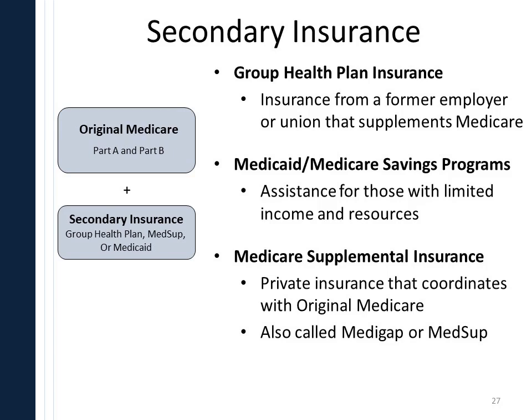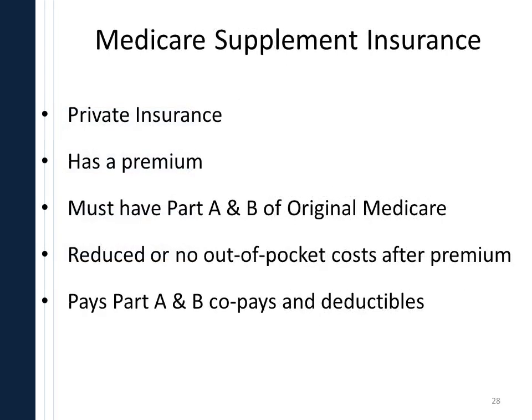And then finally, you could have what's called Medicare supplemental insurance. This is private insurance plans that coordinates with the original Medicare program, paying in whole or in part the co-pays and deductibles with original Medicare. This is also often referred to as Medigap policies or MedSup policies. So the characteristics of Medicare supplement insurance is that it's private insurance. You are going to pay a premium for it. It's not free. You must have both Part A and Part B of original Medicare to have Medicare supplement insurance.